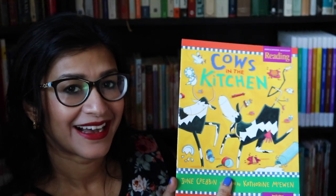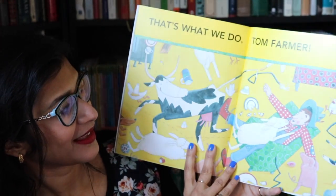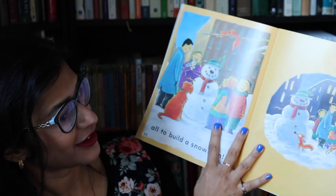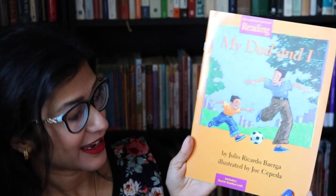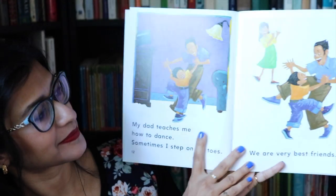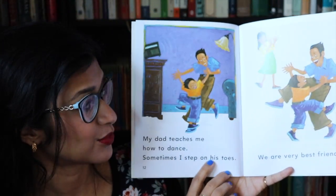Cows in the Kitchen by June Crebin. Again, really nice illustrations, bright and easy. All to Build a Snowman. This would have been nice to have for winter. And then the illustrations. My Dad and I by Julio Ricardo Berga. Again, really nice, easy to read, nice words.